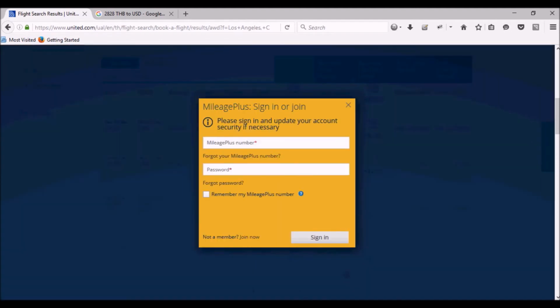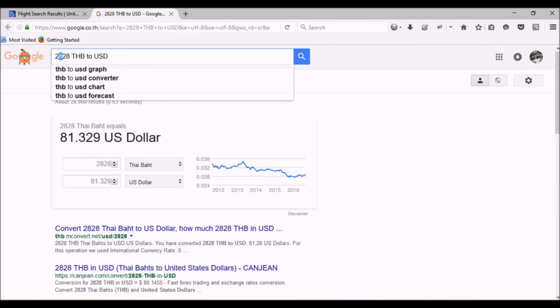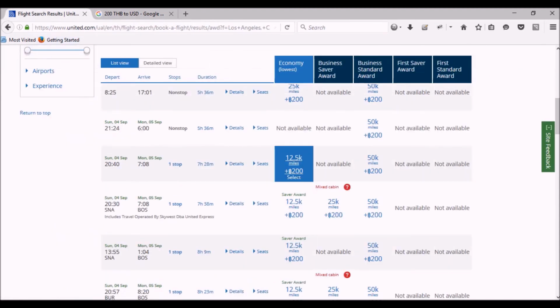Anyways, that's asking me to sign in. I'm not going to sign in. But you can see it's 12,500 miles plus 200 baht. Now I'll show you what 200 baht is. 200 baht is $5.75. So that's a big difference, a difference of $75. $75 is the close-in fee that you'd be paying because you're booking something coming up in less than 3 weeks. If you're out over 3 weeks, it has to be 3 weeks plus 1 day, then you pay this much, much smaller fee.